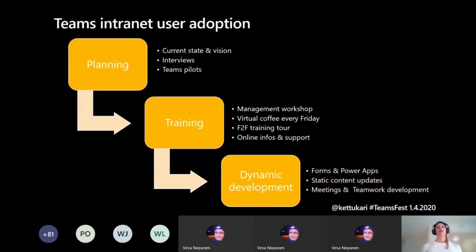So they actually did a very extensive road trip. One of our project managers drove through all of the offices they have in Finland and had face-to-face training with everyone. And it took, of course, quite a lot of time, but it was a super effective way to get people engaged, to get people excited about the new features. And basically download all the apps, go through notification settings, all the basic stuff. And then, of course, we had some online info, online support, a support group in Teams, and so on.